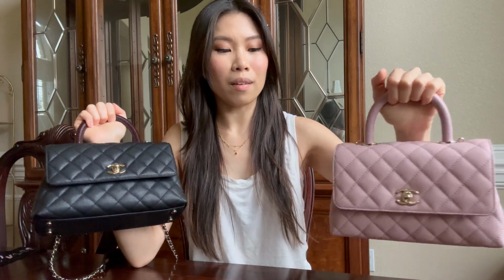Today I'm going to do a quick review on my favorite bag, the Chanel Coco Handle. Mostly on this one, I mean it's really the same thing, it's just a color difference. We're gonna talk about pros and cons, pricing, what to look for if you are gonna purchase one from the boutique or pre-loved, and how to know that you've got a good one.